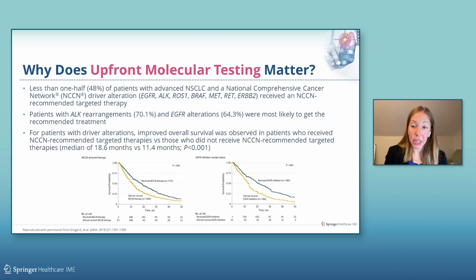Well, a retrospective study showed that unfortunately less than half of patients with advanced non-small cell lung cancer and driver alterations actually received an NCCN recommended targeted therapy. So we absolutely need to do better here. But for those patients with driver alteration, improved overall survival was observed in those who received the recommended NCCN targeted therapy versus those who did not.